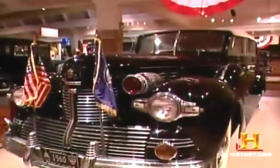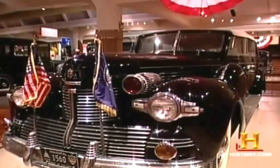This car became an emblem of his administration. It was the way people saw him. He actually praised his chauffeur. He said, "Monty can drive through a crowd of 30,000 and not step on one toe." And so his chauffeur was an expert at driving through people crowding around the car trying to reach the president.